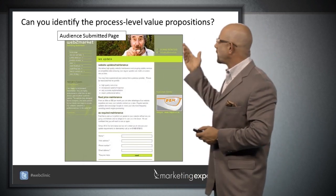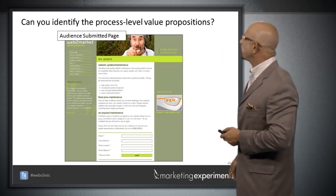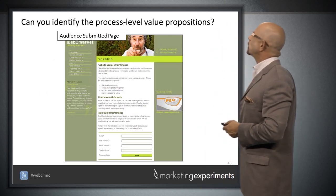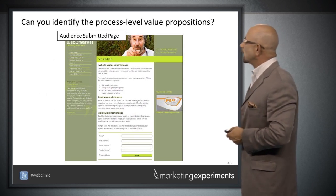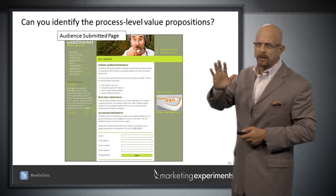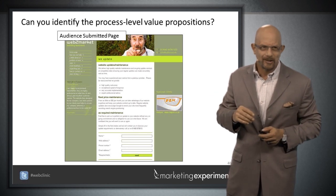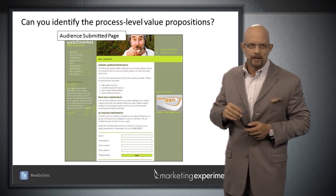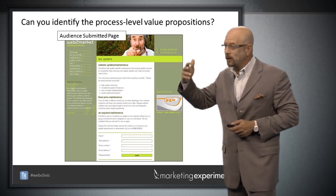And so we have a member of the audience submitting this page. Is there process level value proposition on this page? Yes, there is. Let's focus on just one. I'd like to help you with the whole page. I can't because we don't have time. In fact, I'm really pushing it now to complete it. Okay, excellent. So they're queuing me right now, telling me how much time I have.